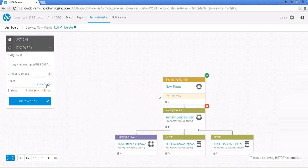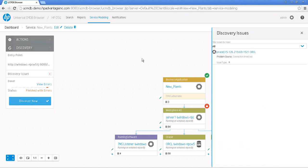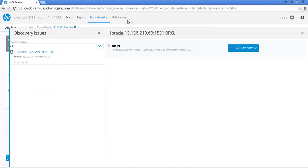So on the left-hand side, I see that the discovery is finished, and it says finished with errors. So I'm going to click on what those errors are. On the right-hand side, it shows me that there's a connection timeout happening on this particular Oracle CI. So I further drill down into it. It says it's trying to telnet, and the telnet connection to the remote agent is timing out. And this could typically be due to maybe a firewall or maybe a credential issue.